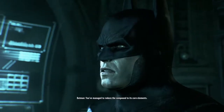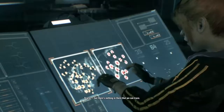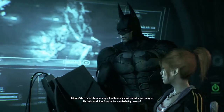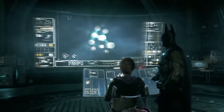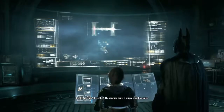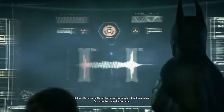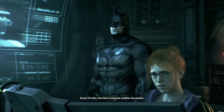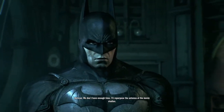You've managed to reduce the compound to its core elements. But there's nothing in there that we can trace. What if we'd been looking at this the wrong way? Instead of searching for the toxin, what if we focus on the manufacturing process? Why didn't I see this? The reaction emits a unique radiation spike. Run a scan of the city for this energy signature. It'll show where Scarecrow is creating his fear toxin. It'll take a few hours to bring the satellites into position. We don't have enough time. I'll repurpose the antenna at the movie studios.